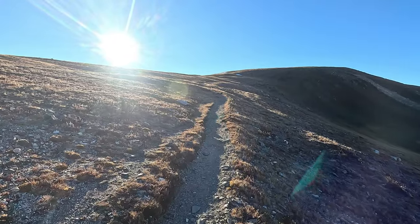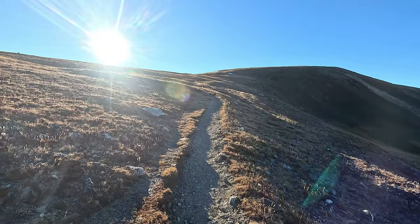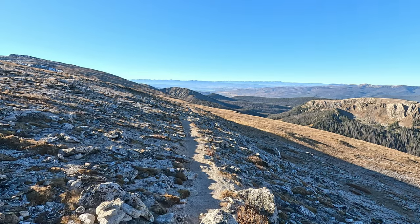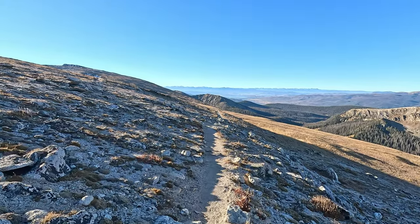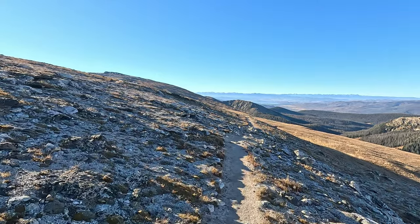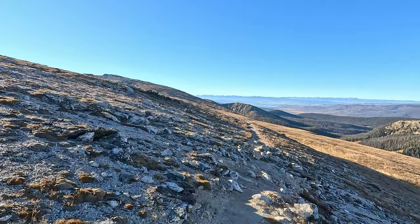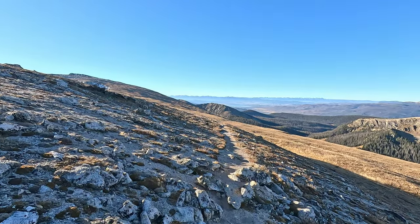The hike up to Mount Ida really isn't the greatest when it comes to recording because we're walking right into the sun. All right, and we have made it around that high point and we can see the summit again. I just looked at the GPS and it's showing that the summit is about 1.8 miles out as the crow flies. So maybe two total.